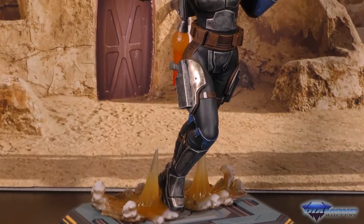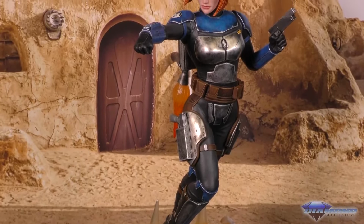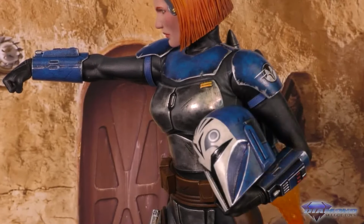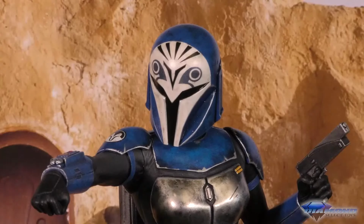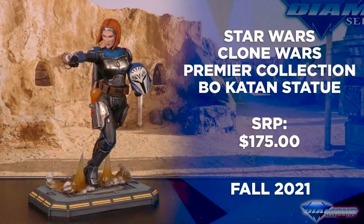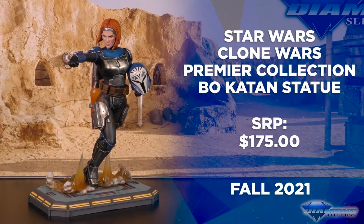Next up, we have Bo-Katan from Diamond's Premier statue line. Premier statues are resin and have poses that capture dynamic action. Bo-Katan has two perfectly interchangeable heads, so she can be displayed with helmet on or off. Her jetpack has clear elements that display the fire and the propulsion, and both blasters are wielded and ready for action.